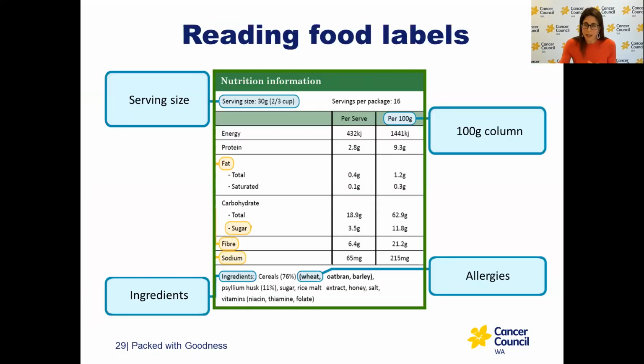So, to overcome some of these challenges, we want to show you how to read a food label. We'll keep it nice and quick and simple because I know that we're running out of time. Knowing how to read a food label is a really important skill because it helps you to pick healthy food more confidently. So a food label will have a serving size. The serving size is set by the food manufacturer. It's not regulated and it's a difficult way to compare food items. So we always suggest you go to the 100-gram column because that's how you can compare one food from another.